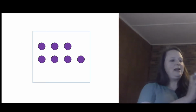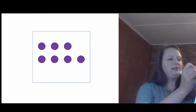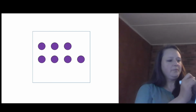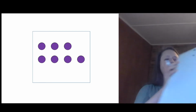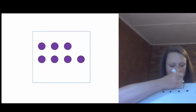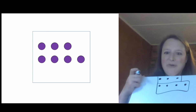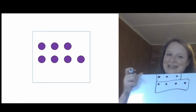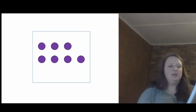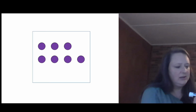Oh, I see it. That one's easier to see that pattern than the last one. I heard somebody say, are you ready? 3 on the top and 4 on the bottom, and 3 and 4 is a way to see 7. Nice. Oh, let's do that, 3 and 4. Someone else saw 3 and 4 another way. There's so many different ways we can see our dots.